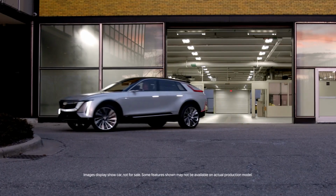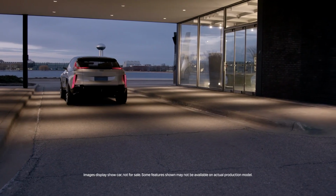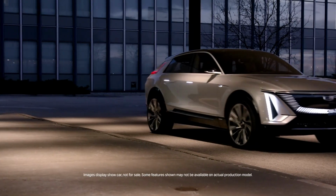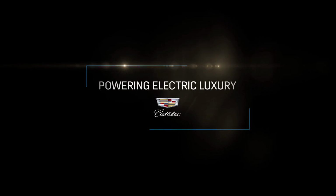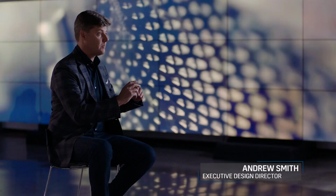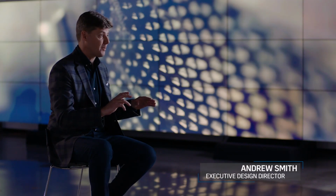This is going to be one of the most fun to drive vehicles that I've ever worked on. There's nothing about it that doesn't captivate me. When we get aligned behind a task and a mission and a vision, we can accomplish just about anything. For over 100 years, we've been dealing with internal combustion engines on typical body-on-frame or frame integral vehicles. This is a completely different problem to solve.